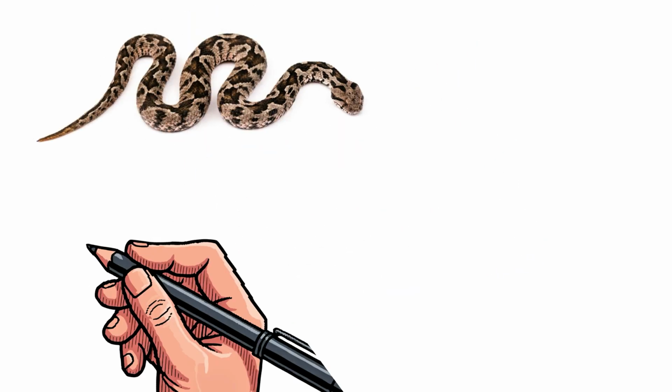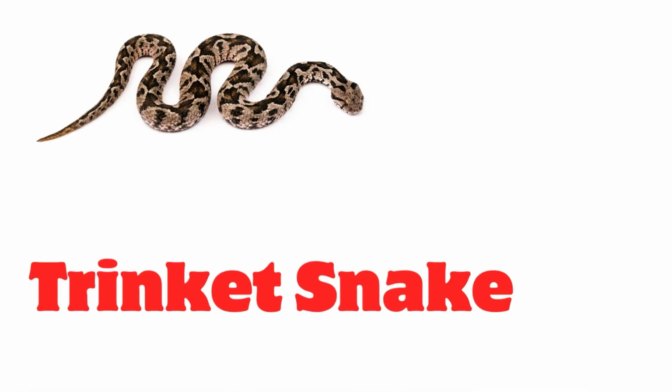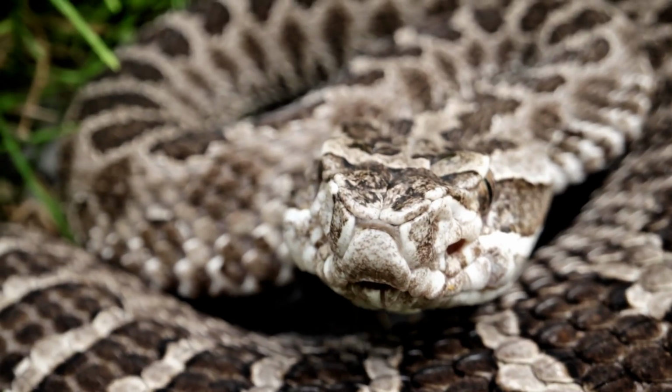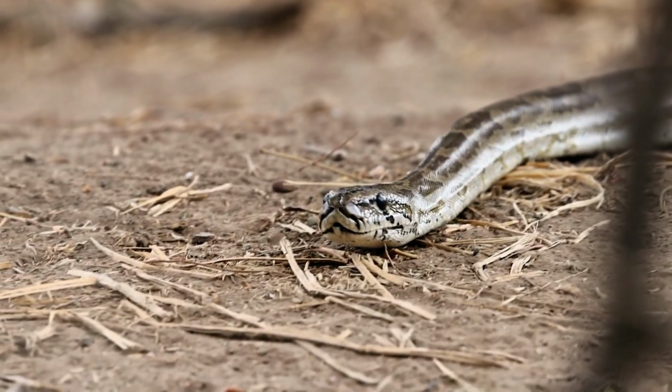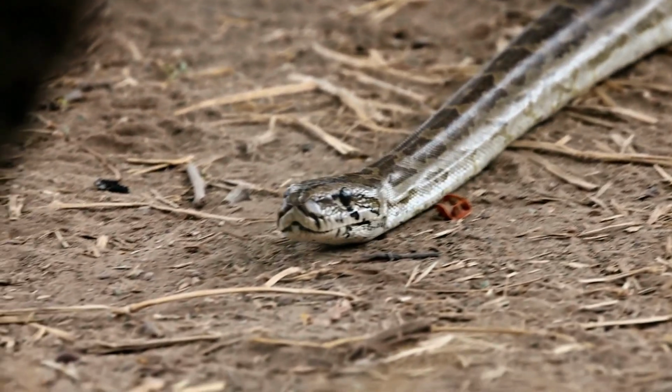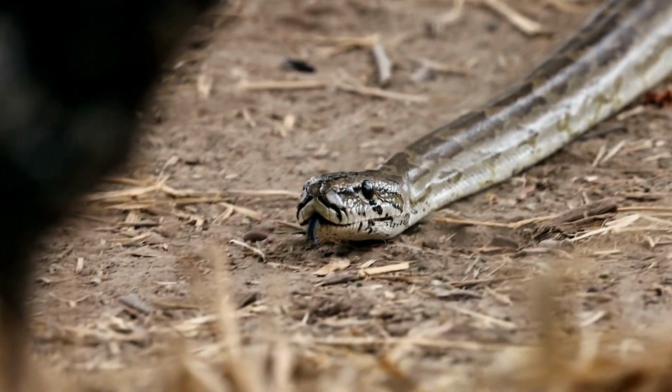The trinket snake is a small, non-venomous snake found in South and Southeast Asia. It is slender, fast, and usually brown or gray with subtle markings. Trinket snakes feed on lizards, frogs, and small rodents and are harmless to humans.